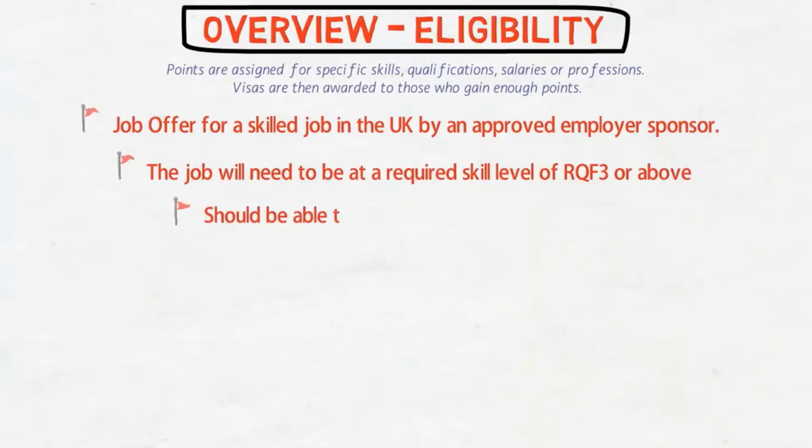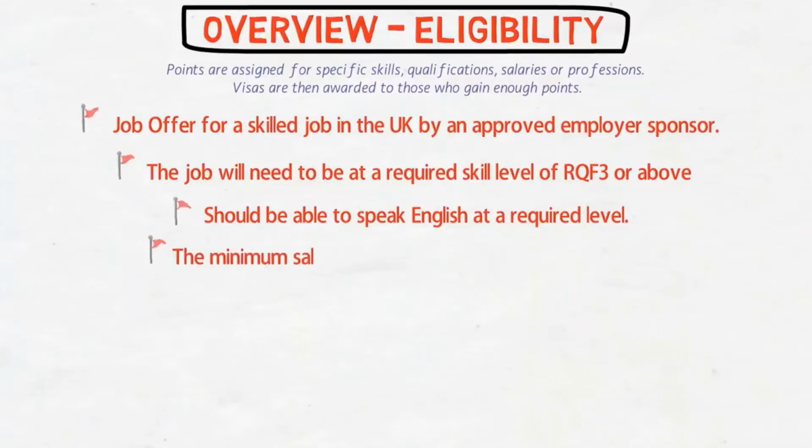You should be able to speak English at a required level. Now when I say that, you would instantly ask me this question: what's the band for IELTS, etc. So they haven't specified anything. They haven't even specified that we need to clear IELTS. I am sure there would be a criterion of clearing IELTS, because IELTS being a UK based English test, there would be a criterion for IELTS, but they haven't specified anything until now, so I won't give you any fake information.